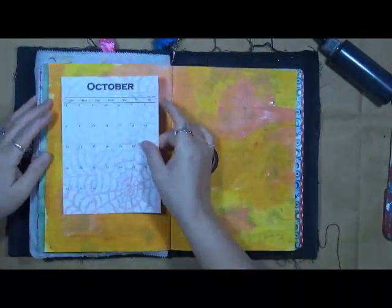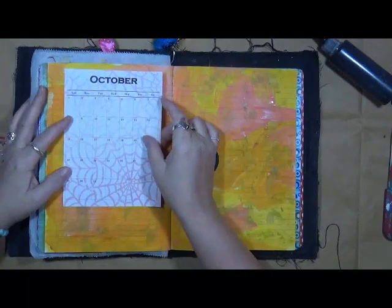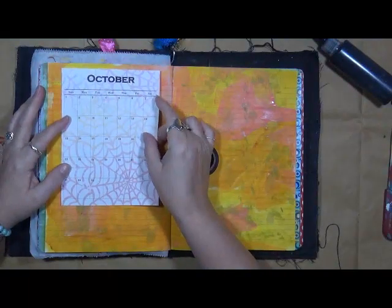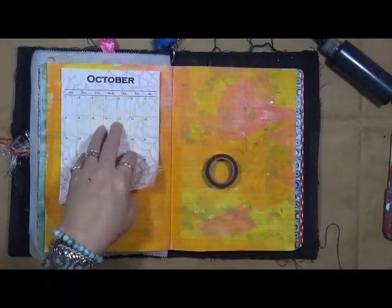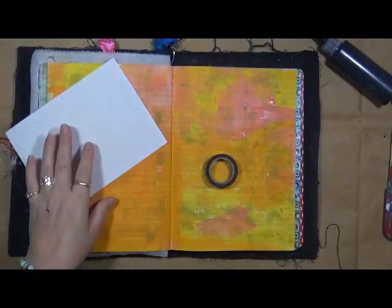Here is our calendar for the month of October. So I'm just going to put that right there. Actually, I am going to put some tape on it.